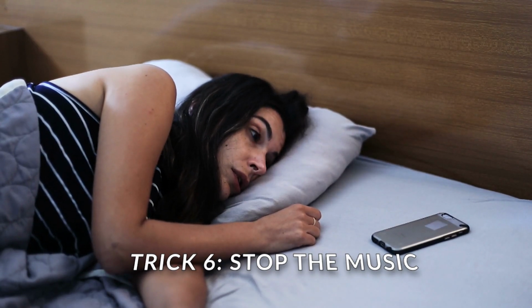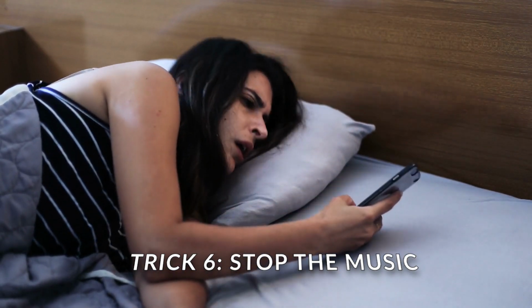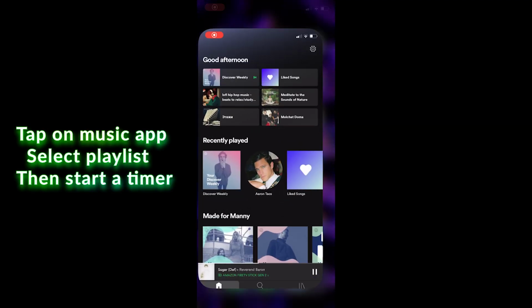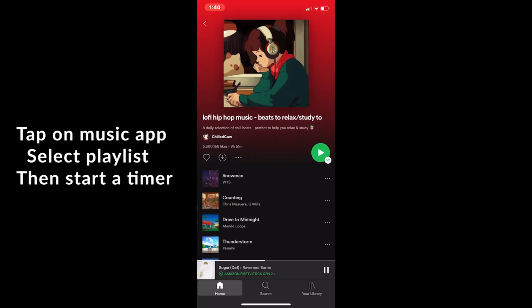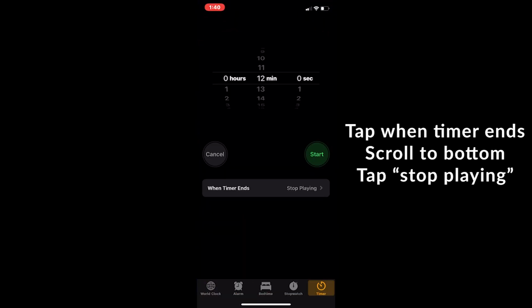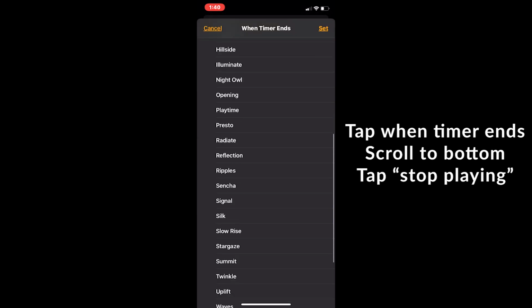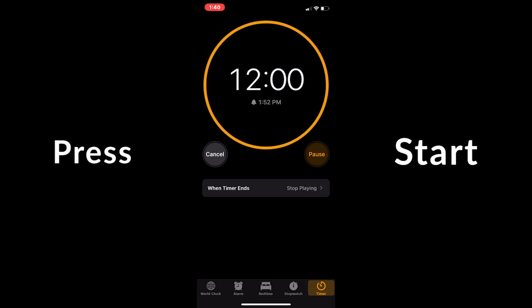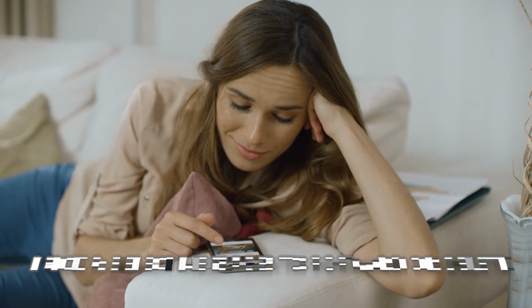Number 6. Stop the music. Looking for a bedtime timer that will stop your audio and lock your phone, forcing you to enter your passcode? Tap on the Music app and select your playlist and start a timer. Instead of choosing an alarm or alert sound, tap when timer ends. Scroll to the bottom and choose the Stop Playing option. Press Start and done.